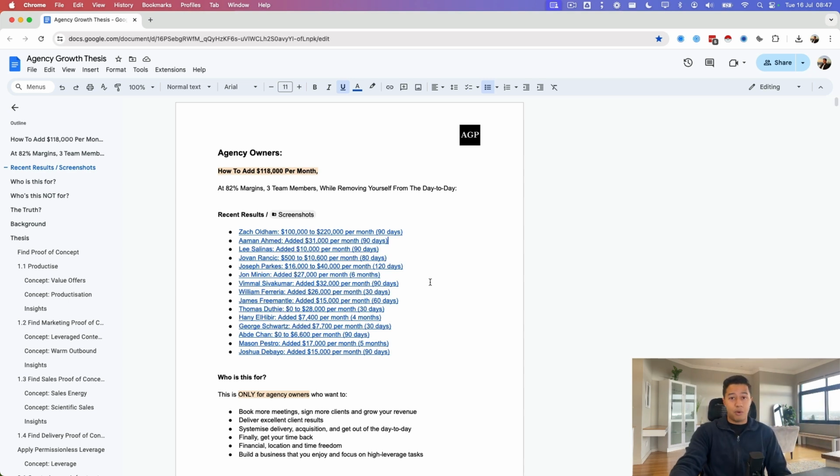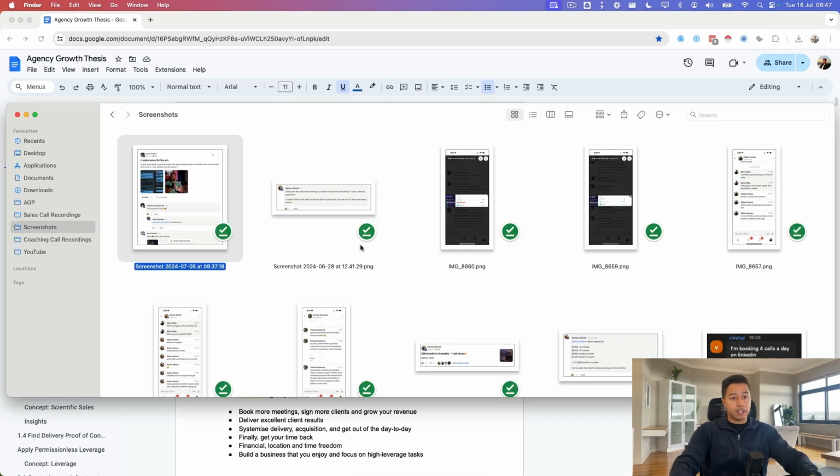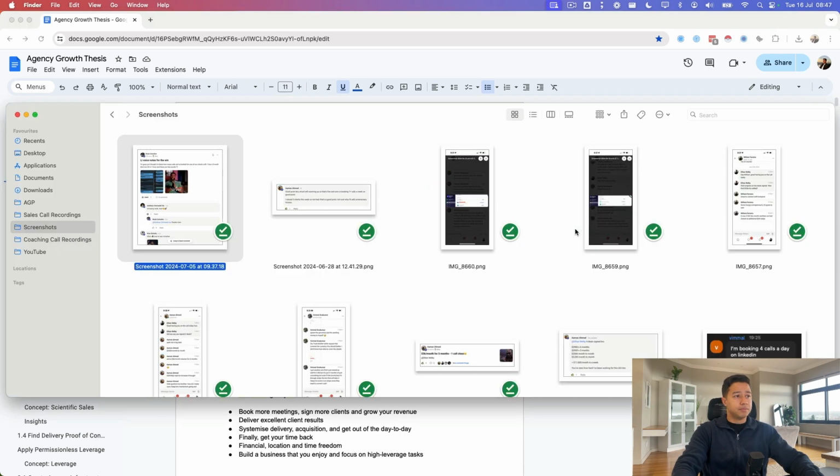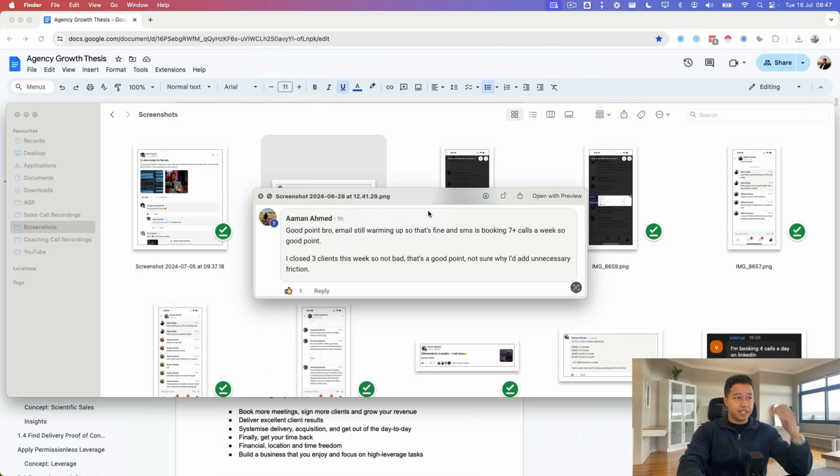Honestly, all of these could be a lot more because we just haven't asked how much they're making at this point. But this is just a testament to the fact that this works extremely well. And I was going to put screenshots throughout the entire thing, but then the doc would probably be like 200 pages long. So as you can see, they're just endless ones.